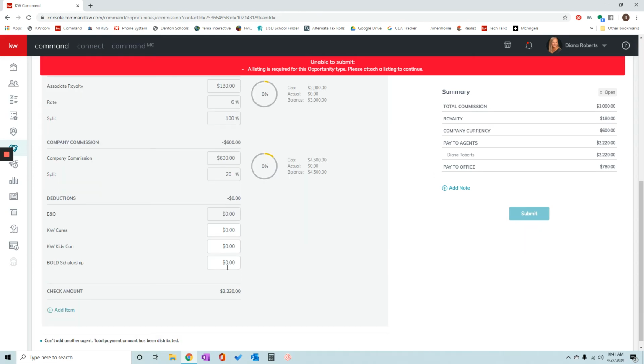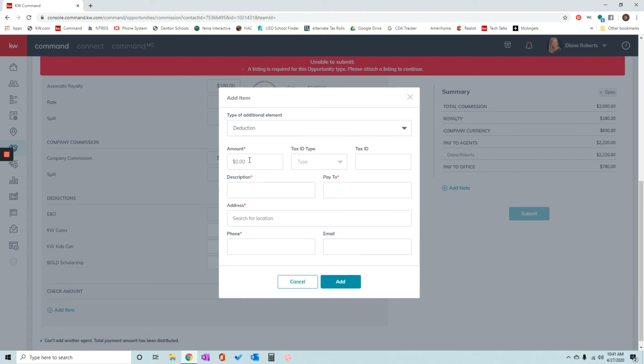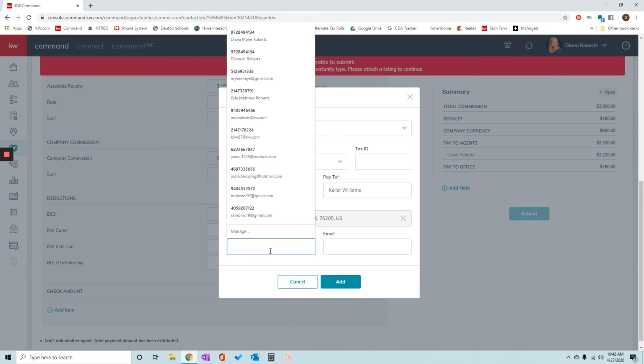If you want to donate to any KW Cares, that's where that goes. If you'd like to add an item, maybe you want to see the transaction fee, we're going to do a deduction, and we're going to put the $15, TF, pay to Keller Williams. At this time, you do have to put the address, but as you can see, it pulls it up pretty quickly, and the phone number.